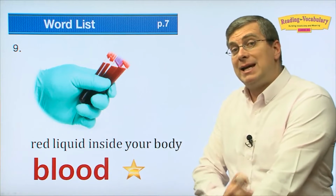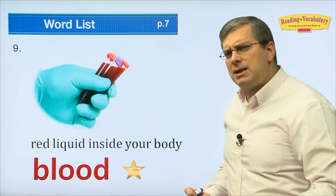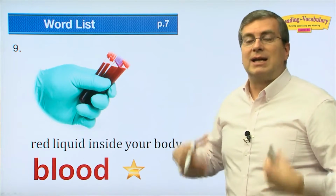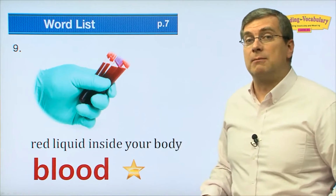So we say blood. And that's the liquid inside your body. Do you know what blood does? It carries oxygen throughout your body. It helps you live. Blood is very important.